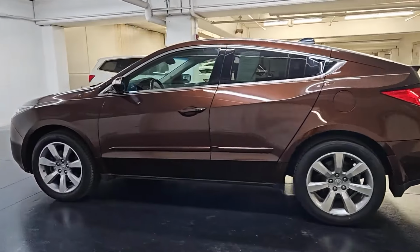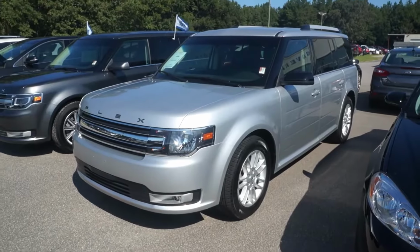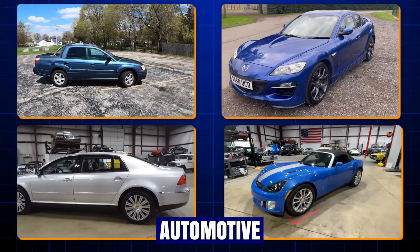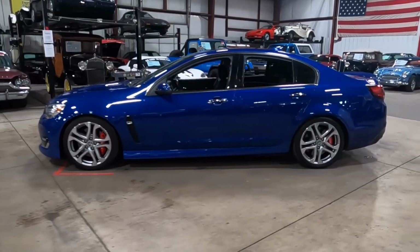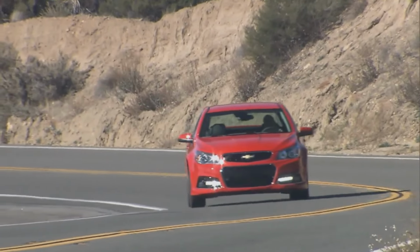The pattern's undeniable. Clean examples vanish weekly, prices climb monthly, and collectors are quietly hoarding them. These 12 automotive misfits failed spectacularly at launch, but succeeded at everything that actually matters. You won't believe what's hiding in plain sight.